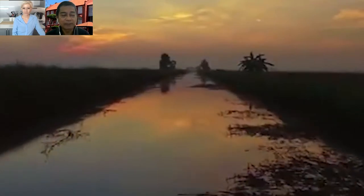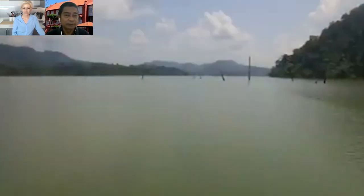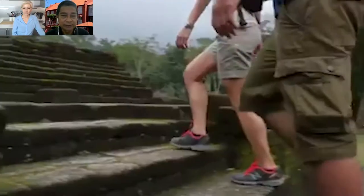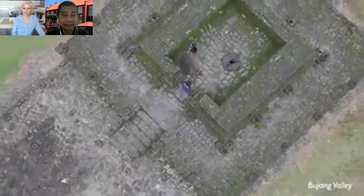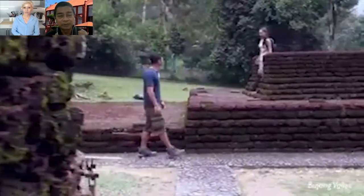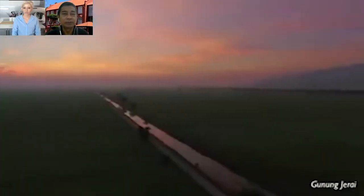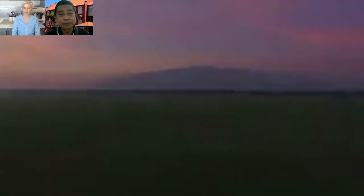And away from Alor Setar, if you want to learn about the ecology of Malaysia, you should visit the Bujang Valley. It's a very interesting site. There's a museum there too. They are still digging there. Or if you want a cool atmosphere, you should drive up to Mount Jerai. It is 1,217 meters and the second highest peak in Kedah.